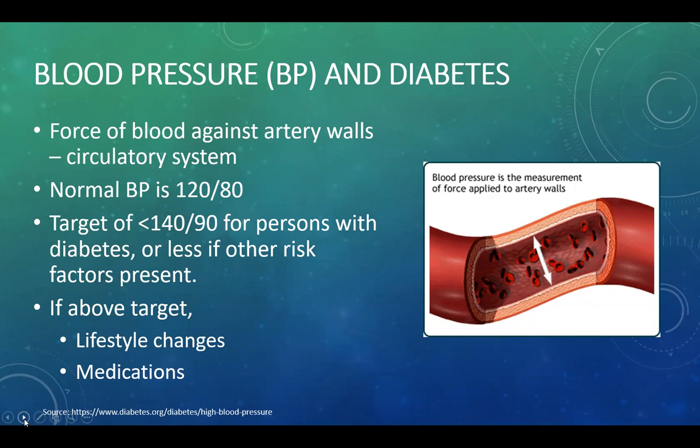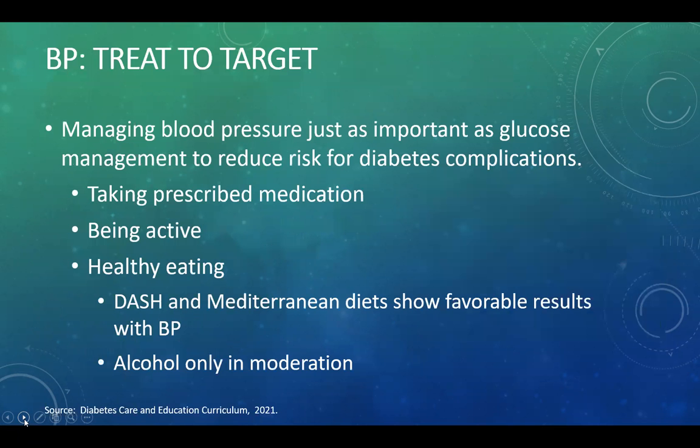So what we often see with diabetes care is we want to treat to that target. Managing that blood pressure can be just as important to diabetes complication risks as managing that blood sugar. So taking medication as prescribed, being regularly active, and then paying close attention to the food choices.